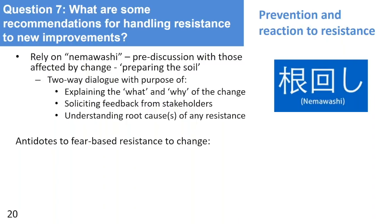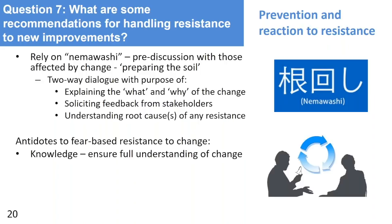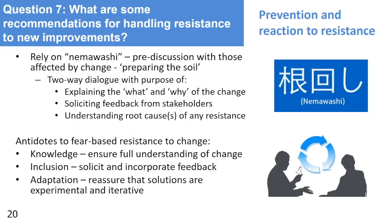So again, if you run into resistance, there's a very good chance that the root cause is fear. So how do we antidote fear? Well, knowledge. That's one of the biggest countermeasures: that they understand the change. That's going to help ease their minds about what is happening. Then inclusion: make them feel like they're part of the change, that their input is being considered, and that you will adjust based on what they tell you.